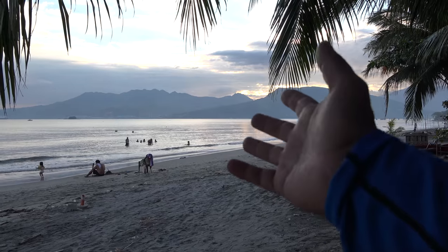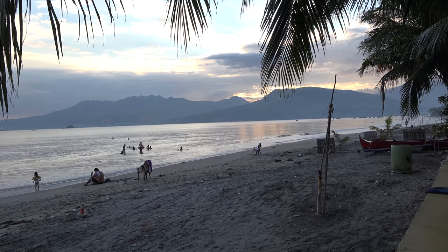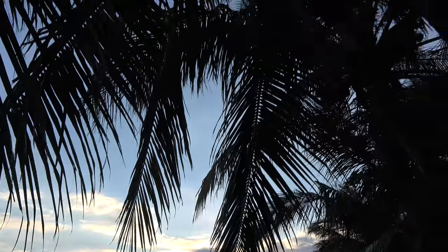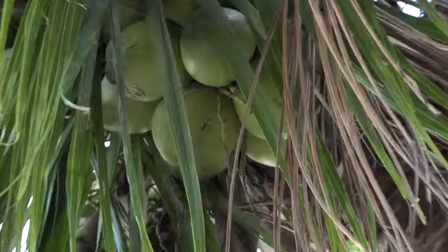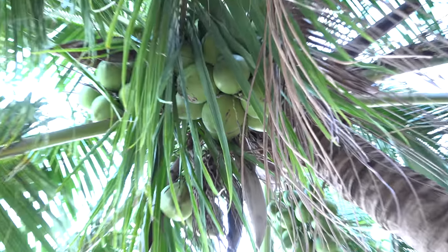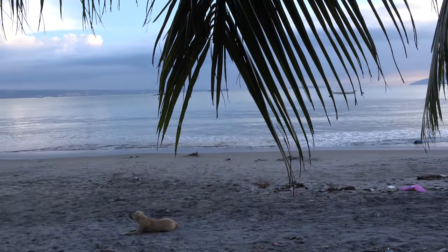Look, I just never get tired of that sunset over those mountains. It's just absolutely beautiful. You're underneath a palm tree. Let me show you. If you don't love coconuts, folks, and you don't love a palm tree, I really don't know what you're doing with your life. Look at them coconuts. The buco, my goodness.